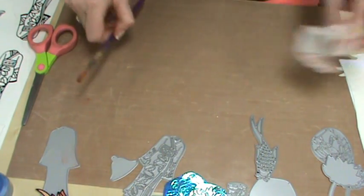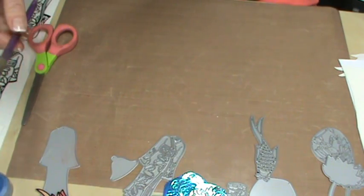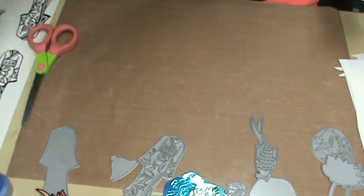Now we're going to move on, and I'm going to move into the Gilded Glitz. And this is a product by US Art Quest.